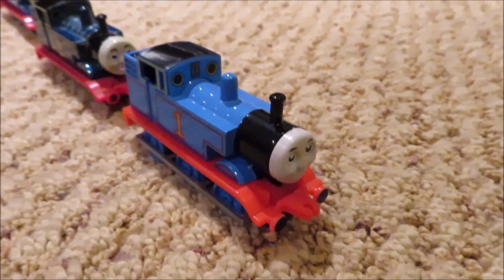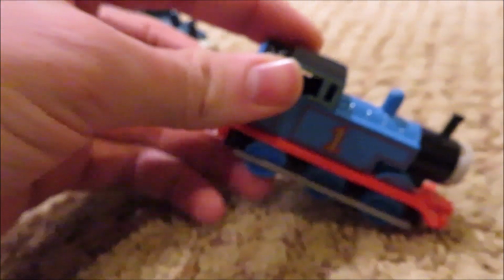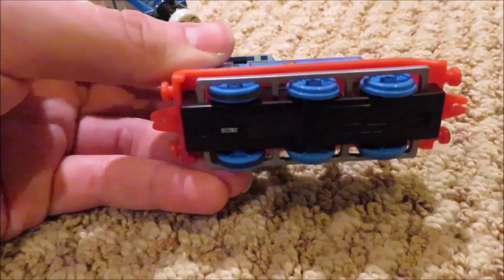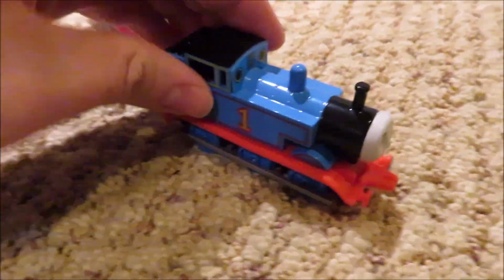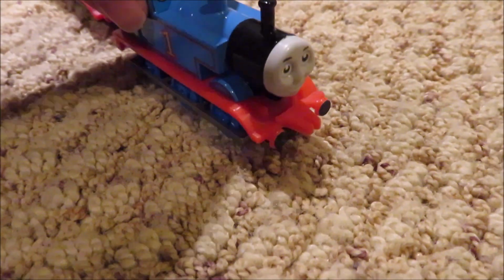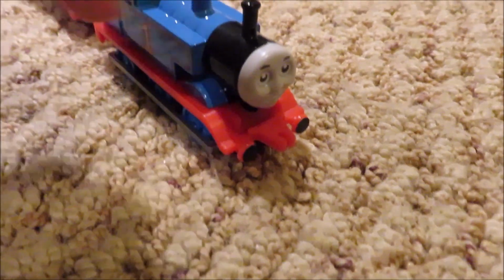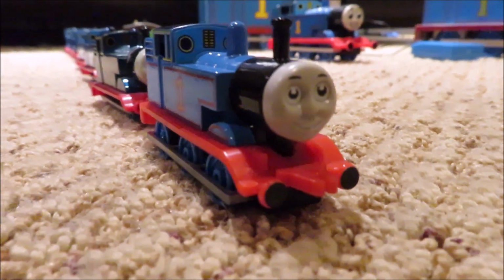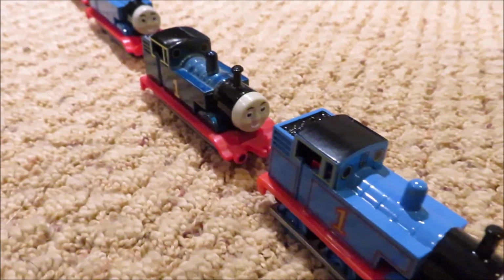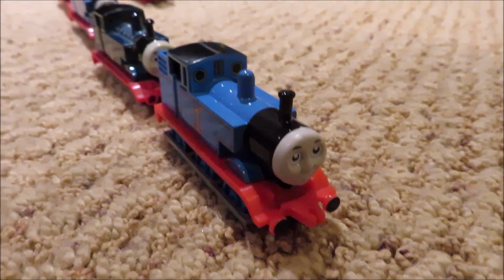And this other one is a pullback Thomas. So you see at the bottom, it's got traction tires on the back wheels. And one thing that I like about this Thomas is that this one has its face that looks more like in the TV series, where the one on the rest of the Thomases, they kind of missed the mark.